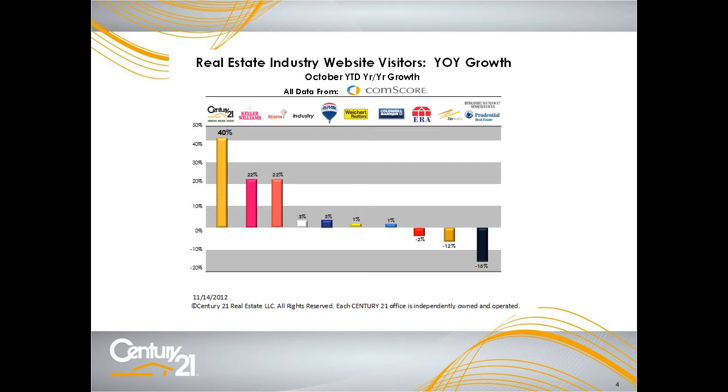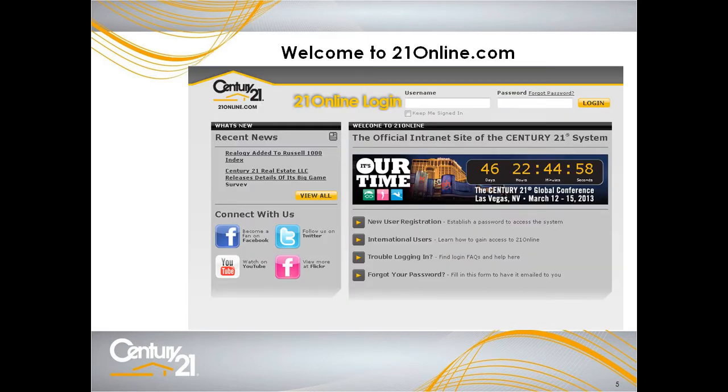And it's pretty phenomenal. They don't do this every month, so we don't have an updated one through the year yet. But as you can see, Century 21 year over year increased their internet leads generation over 40%, while other companies, Keller Williams did by 22%, Redfin by 22%, the industry as a whole by 3%, RE/MAX by 3%, Weichert by 1%, and you see how it goes from there. ERA's lost presence on the internet, Zip Realty has lost presence, and Prudential has lost a tremendous amount of presence on the internet. So I want to show you the effectiveness of what we're doing to drive leads to the companies, because again, this comes into play with what our marketing systems are.